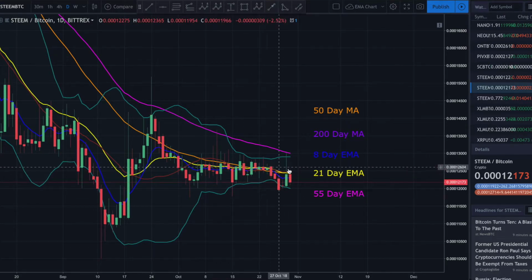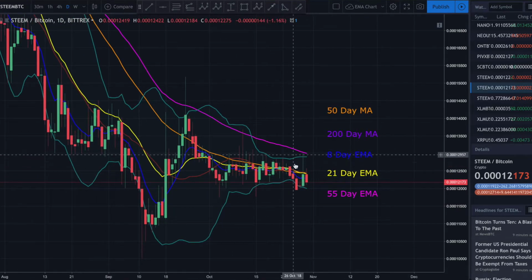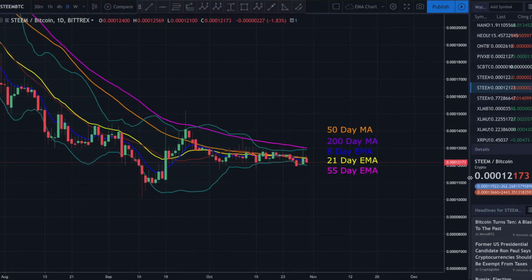But this is suggesting we're going to get a larger move, hopefully, well, I say hopefully if it breaks up, but this does suggest a larger move in the next, I would say, week or two. And of course, this is going to be subject to Bitcoin, but this does suggest a larger move, guys. I haven't seen the Bollinger Bands this tightened. I don't know that I've ever seen them this tightened on the daily.